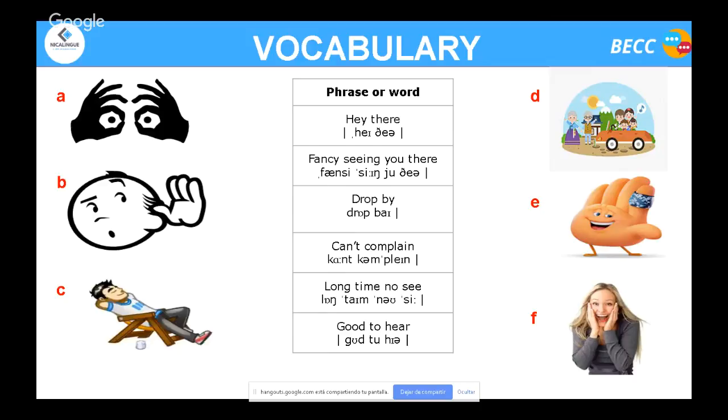So we got the pictures right there. Let me go ahead and hide myself just for a while in order for you to see it. We got the pictures A, B, C, D, E, and F, right? So what's the main idea right here? It's to make sure that you link the picture with the phrase or the word. Let's move on with A. I guess everybody has already got it, which is long time no see, right? Picture B will be good to hear. Then we move on with picture C. Picture C will be can't complain.